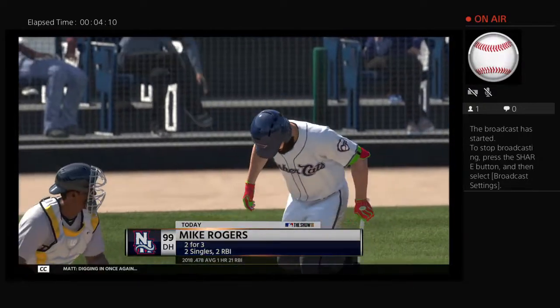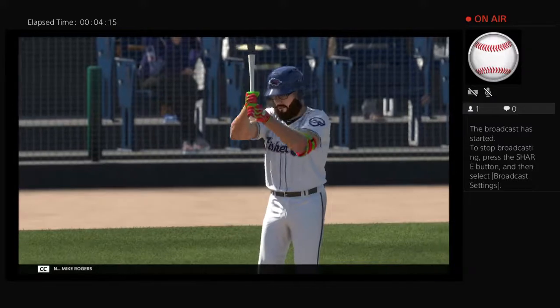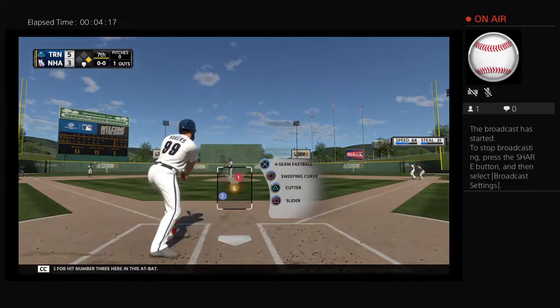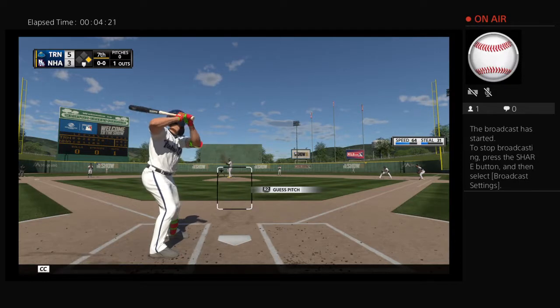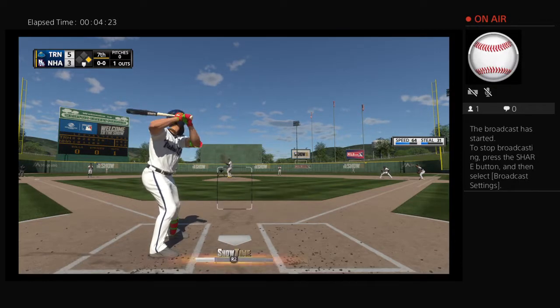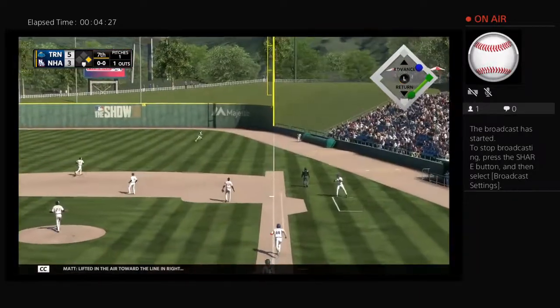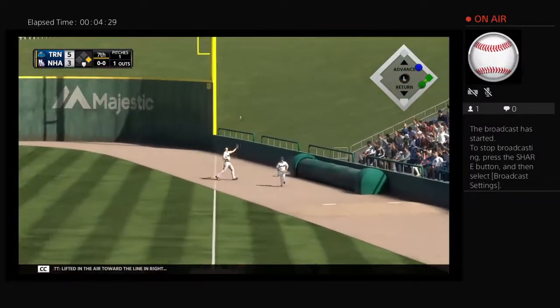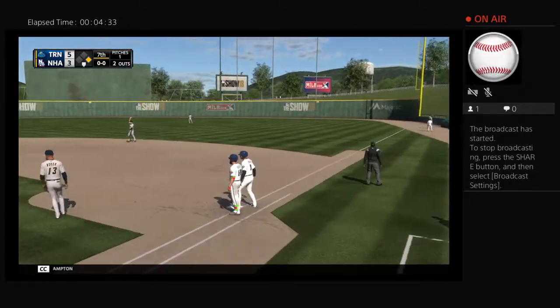Digging in once again, Mike Rogers is looking for hit number 3 here in this at-bat. First offering on its way. Lifted in the air toward the line and right. Hampton is over, and he puts it away in foul ground for the second out.